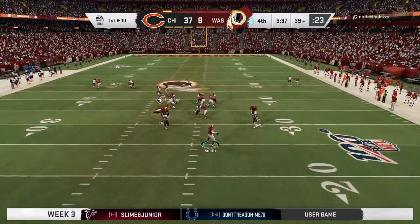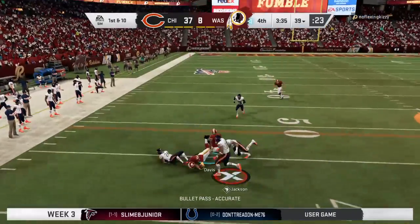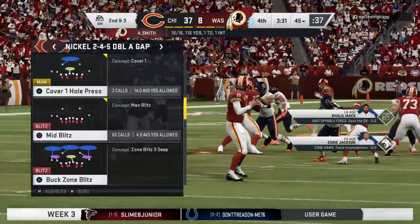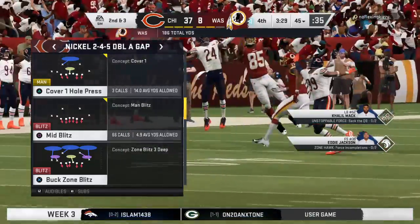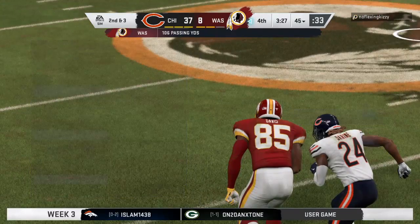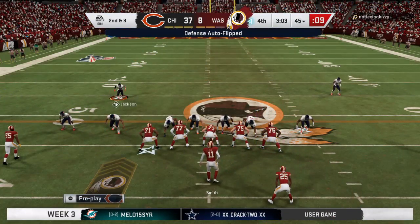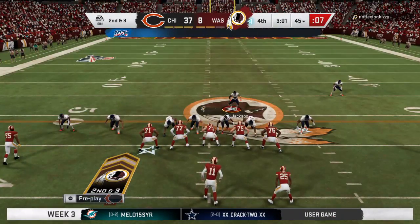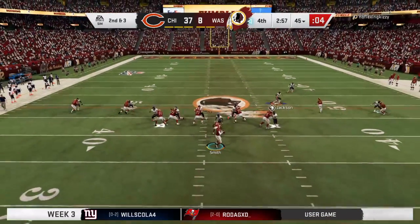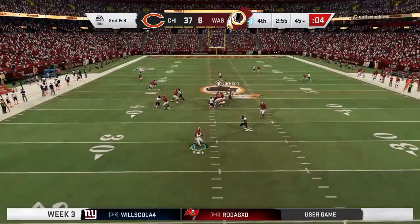Following the fumble recovery, Smith. Leaping, and he makes the grab. 7 yards, the pickup on the pitch and catch. Not a big window to throw. Coverage wasn't too bad there. Yeah, they had him under wraps pretty well, but somehow able to muscle his way open and catch the ball. Able to get 7 on that first down pass play. 2nd and 3. Here's Smith.